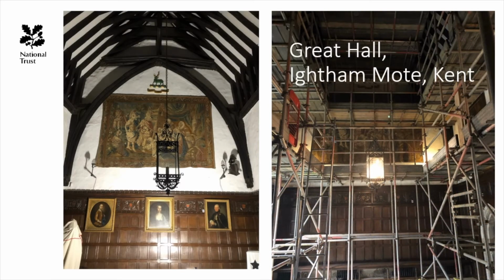This very large 17th century tapestry hangs high in the Great Hall at Ightham Mote in Kent. Normally inaccessible even from a ladder, we'd been observing and monitoring from a distance its deterioration and decline. Late last year, a scaffold was erected in the space due to concerns about the stability of plasterwork at ceiling level. Without visitors being allowed on site, this gave the ideal opportunity to also gain access to the tapestry.